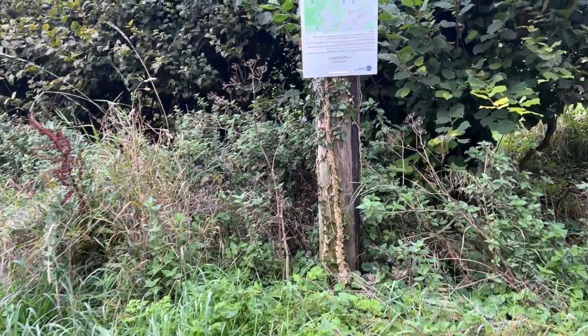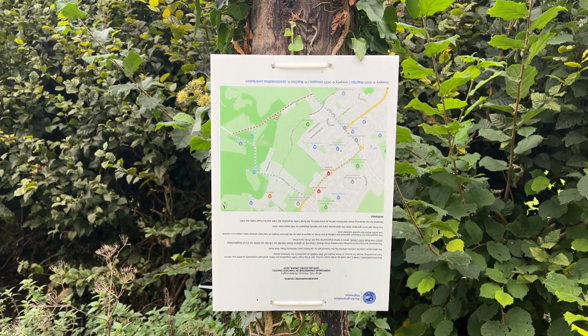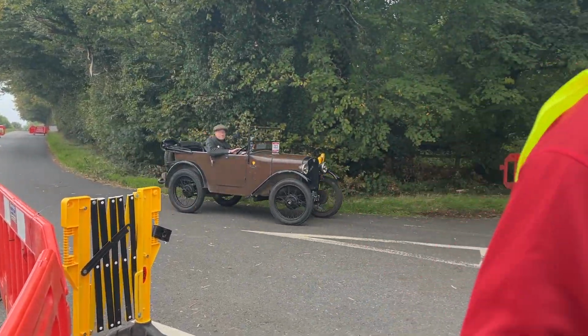Here's an example of people who've been told to do a job and don't necessarily do a job. They put it on the lamppost upside down. What use is that to anyone? But they're going to stand in the road.